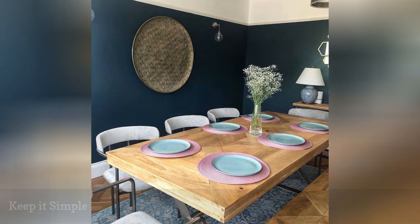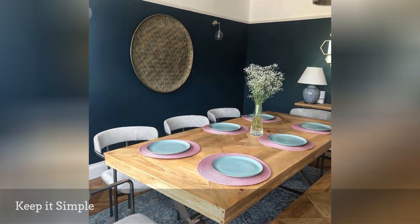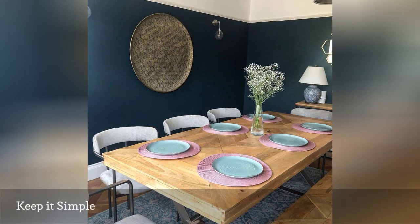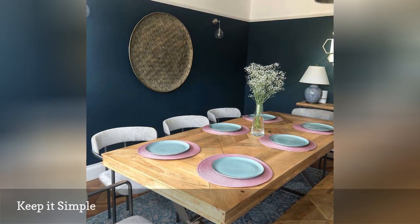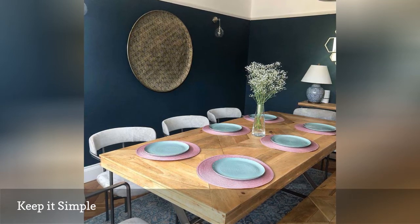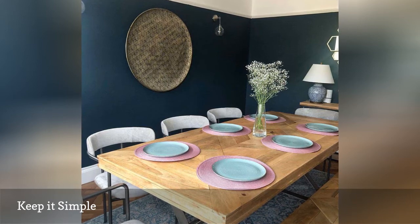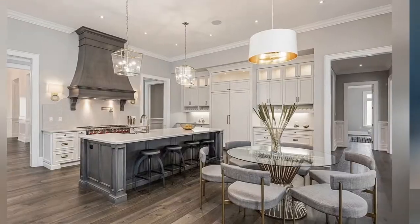On the other hand, this modern dining space from Lily_Atno3 proves that with the right furniture, you can still keep your space simple and minimalist in approach without it feeling stark or unfinished. When opting for a simple, modern look, pick a dining room paint color that will add dimension to the space and play well with your table and chairs.